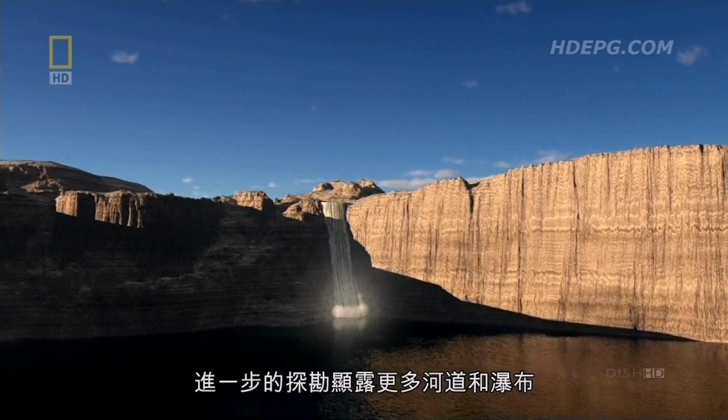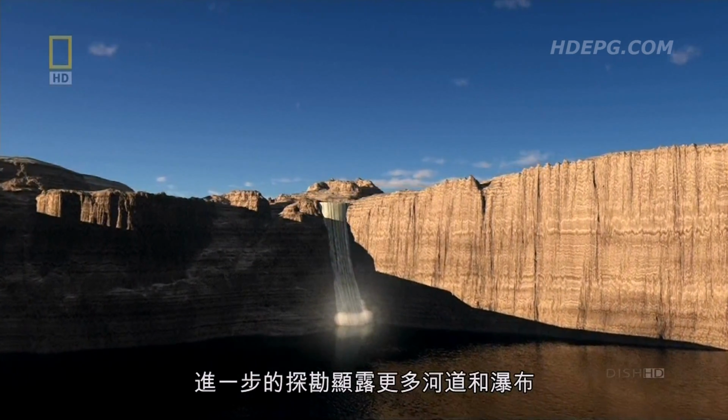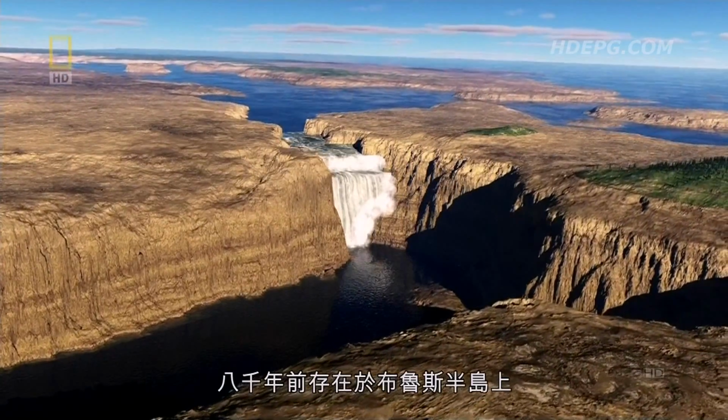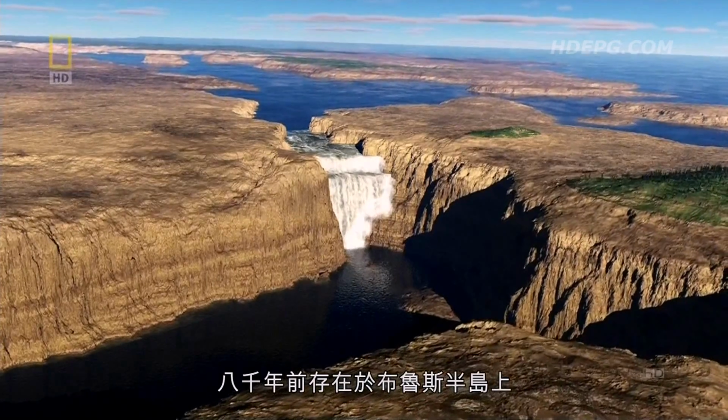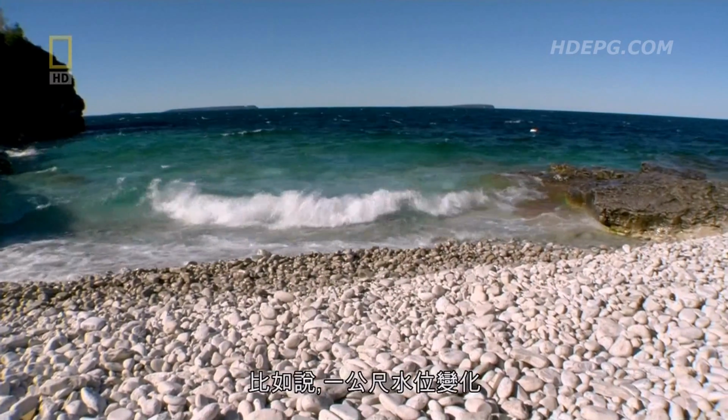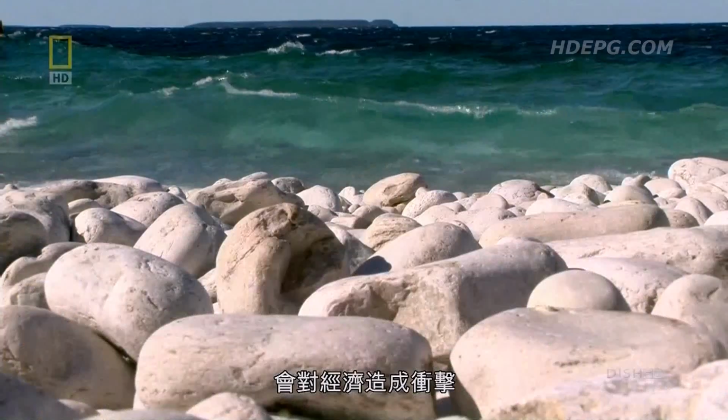Further mapping reveals that more river channels and more waterfalls, some larger than Niagara Falls, existed off the Bruce Peninsula 8,000 years ago. That's really key evidence. We now know that climate change will affect lake levels. For example, a meter change in lake level has an impact on the economy.